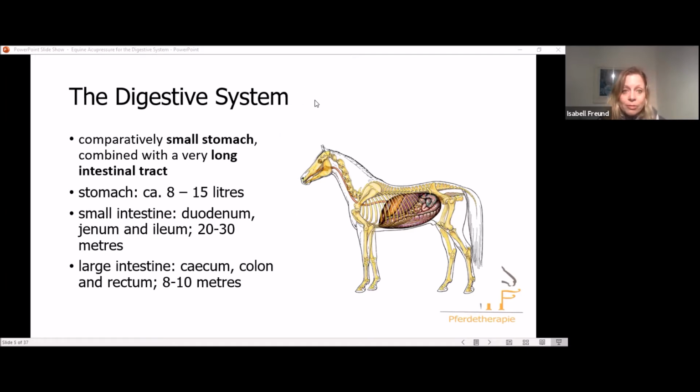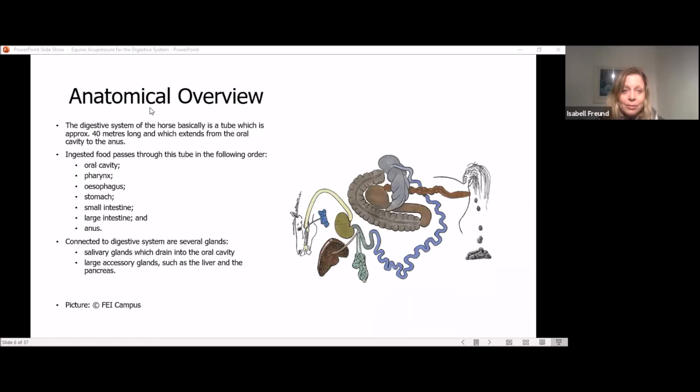And because the digestive system has a comparatively small stomach that is combined with a very long intestinal tract. So the stomach only has the capacity to hold 8 to 15 liters. But the small intestine has a length of 20 to 30 meters and the large intestine of 8 to 10 meters. So that's quite long. And that means that the whole digestive system of the horse is basically like a tube, which is approximately 40 meters long. And that starts with the mouth, the entrance in the oral cavity, and then goes all the way through the body with the main parts like the stomach and the small intestine, large intestine, and then ends with the anus. But there are also several glands connected to that, like the salivary glands and the large accessory glands.